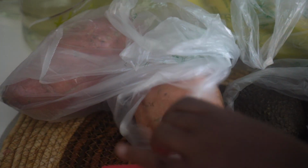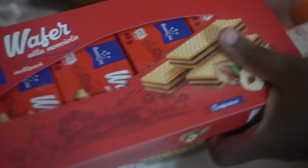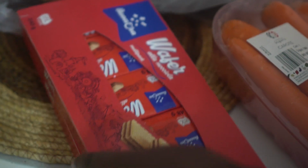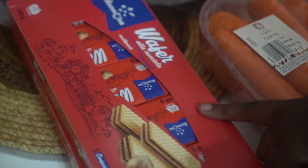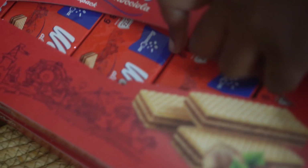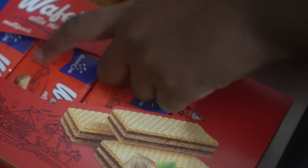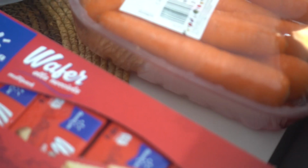Some bananas, and then finally, these are back in our lives again, sweet potatoes. So I got 2 sweet potatoes, and then these are things that Orion hasn't had since I feel like we got here. I used to get these a lot, and I just haven't in a while, and it's just these little wafer cookies, and now they have them in just these little packs. So I love that instead of having to open the whole thing, which is what I used to have to do, I can just open a little pack and give these to him maybe in his school bag or after school or something like that.